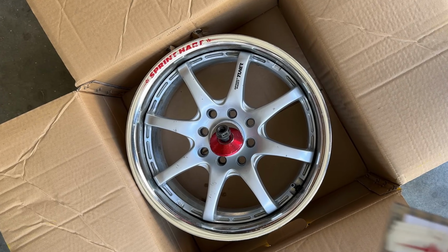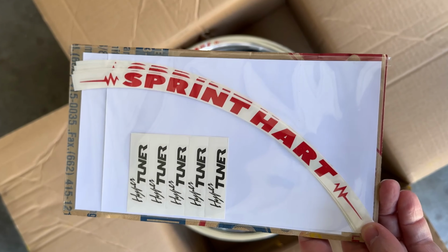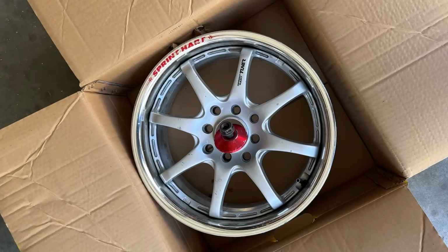So I want to keep them together, and I'm super excited because the guy who's buying this is going to put them on a one owner, I believe it's a 98 or a 99 GSR, and I just think that's the perfect place for them to be, on a car that's been in the same family or been cared for a long time.